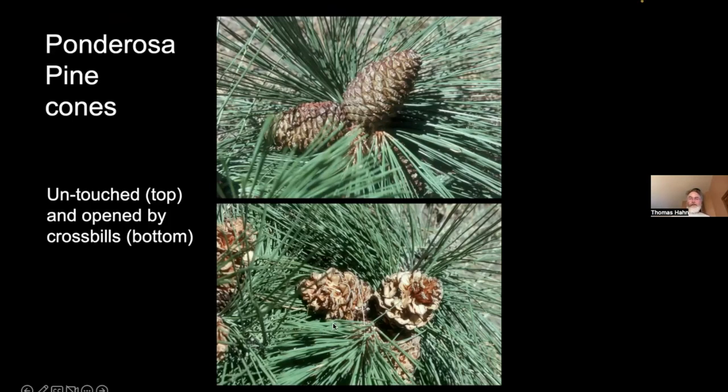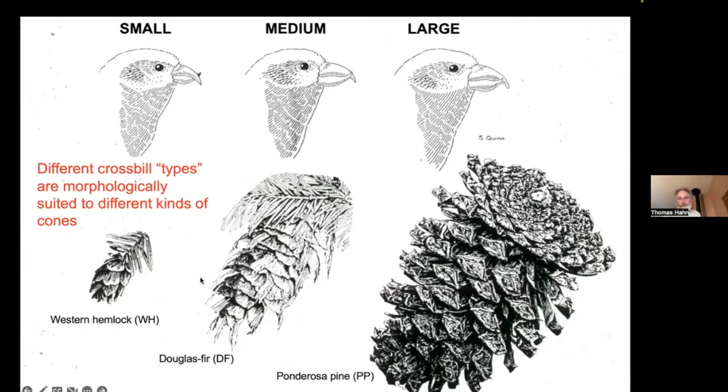So you might be wondering, well, can all crossbills open all cones? And the answer is no.